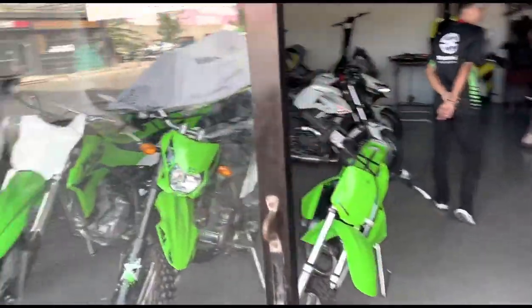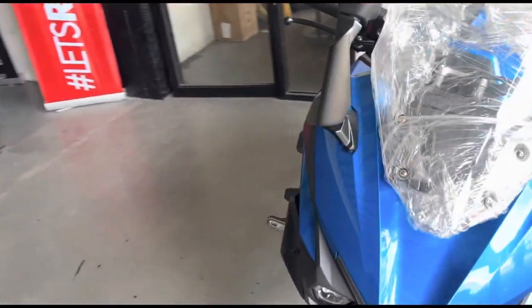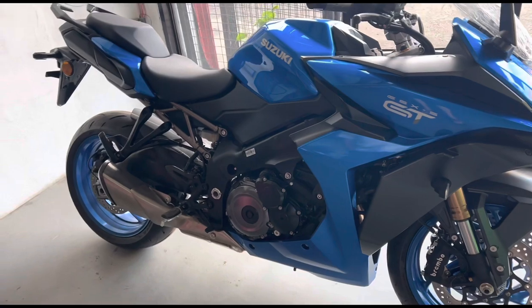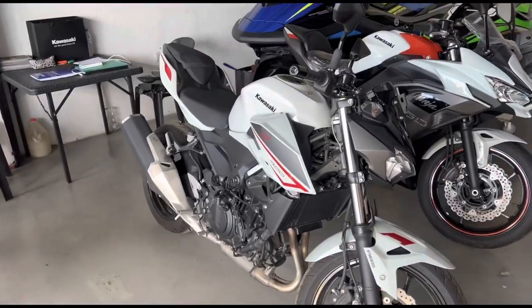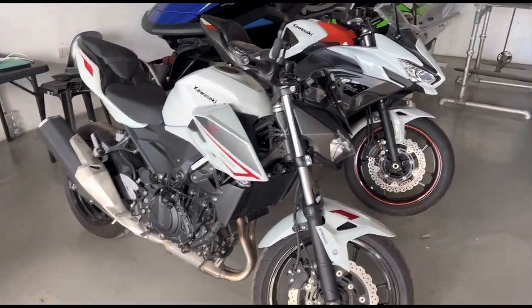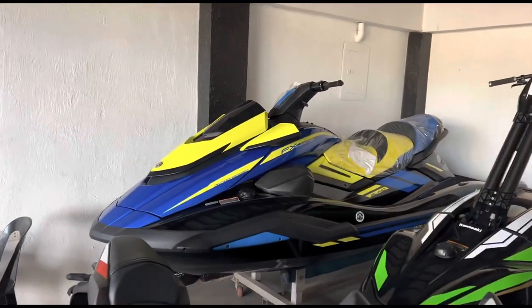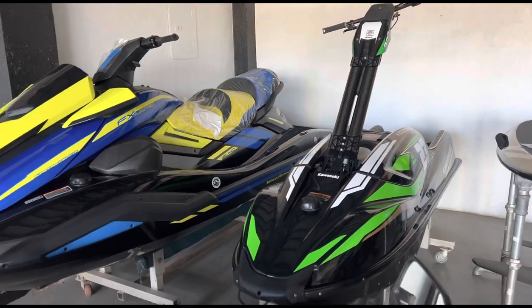So we've got here some Kawasaki, some trail bikes. There. GSX, yes, GT. Nice bike. Kawasaki 400. Some ninjas. Oh, look at that. I'd love one of these things. Jet skis. The old stand-up jet skis, they're pretty rare.